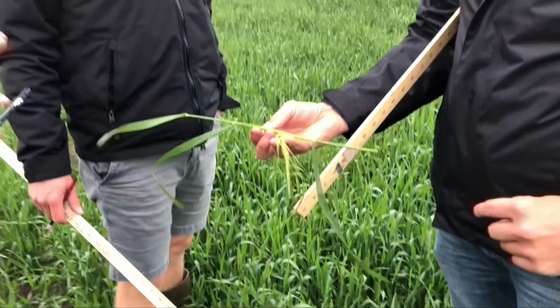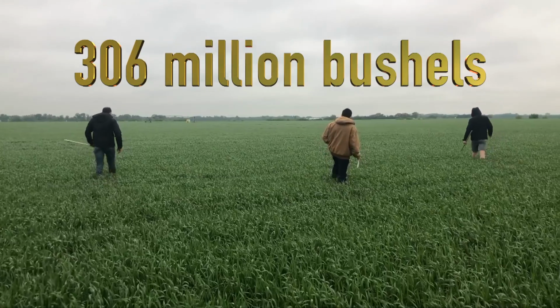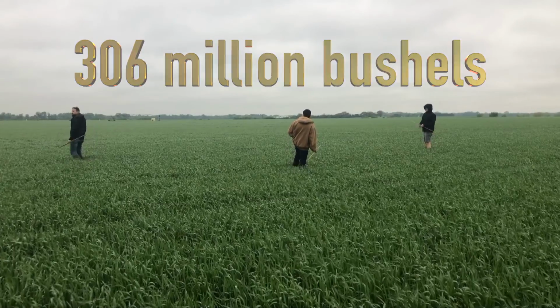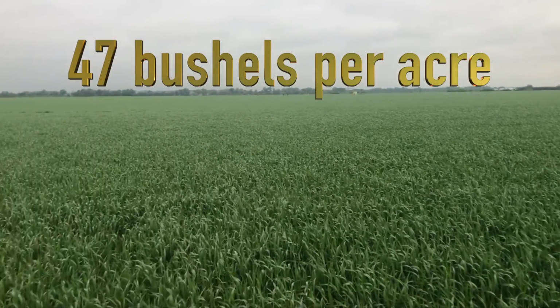So we're here at the Agronomy North Farm in Manhattan, and we just finished the wheat quality tour where over 60 people were sampling wheat around the state for the last 2.5 days. So the overall production consensus was 306 million bushels, which, if we consider all the 7 million acres being harvested, comes out to about 43-44 bushels per acre. But of course, some of it will be abandoned, right? So if we put a 9% abandonment there, it's still going to come out close to 47 bushels per acre. Keep in mind that this 47 bushels per acre is very close to the number that we had in 2016. So that was the consensus.